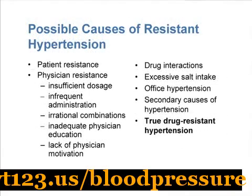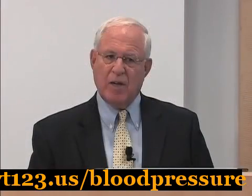So what have we done? We've looked at patient noncompliance or patient resistance. We've looked at physician resistance in all these things. We've looked at drug causes and drug interactions. We've looked at too much salt. We've looked at the stiff brachial artery. We've looked at white coat or office hypertension. We've looked at some of the common causes of secondary hypertension. And now we're down to that 2 or 3% with true drug-resistant hypertension. You've gone through all of the above.